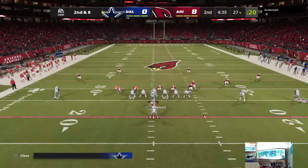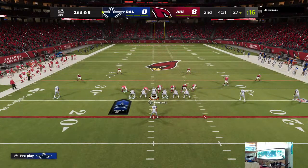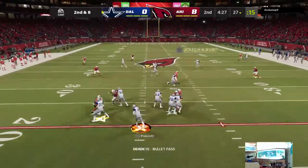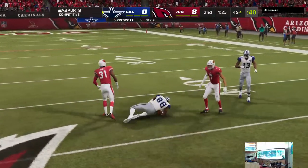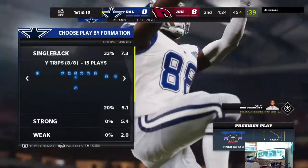The last run good for 2. Here's 2nd and 8. Now Prescott. That is caught by Lamb. And he's taken down right at the 45-yard line.